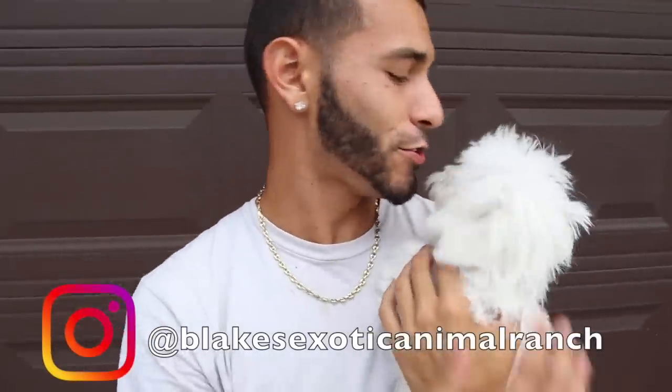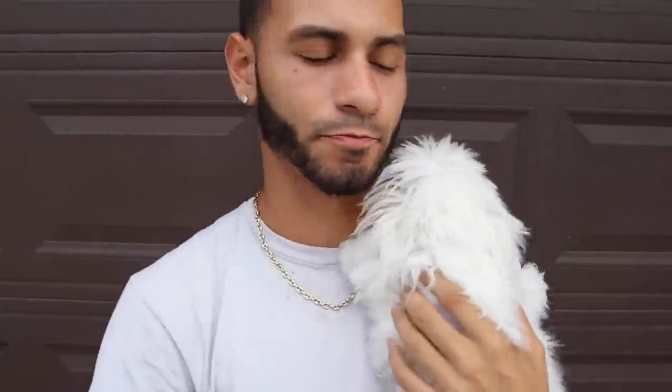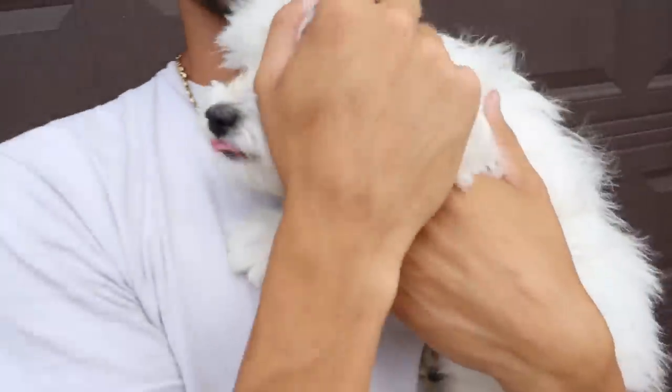Oh, hi, you guys. So, welcome back to Blake's Exotic Animal Ranch. If you didn't know, remember you had three Maltese puppies here on the ranch that were born here? Well, this was the only girl, and my mom decided to keep her. Her name is Ava, so say hi to Ava, little Maltese puppy. I don't even know how old she is now, but she's doing great.